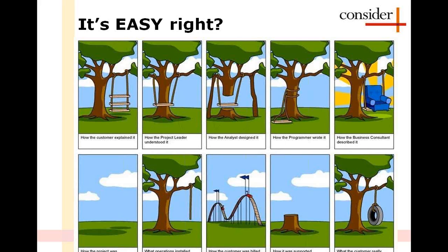The top left starts with what the stakeholder wanted, what they said they wanted, and goes through the litany of disasters as various people put their spin on it, and ends up with something pretty hopeless. So I think that can apply to lots of things, and it can certainly apply to continuous monitoring. So the critical success factor there is keep a razor-sharp focus on the business goal we set out to achieve.